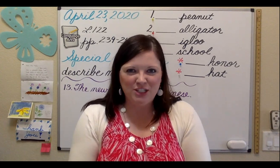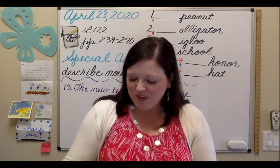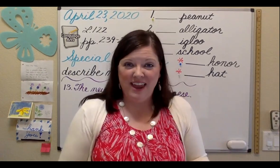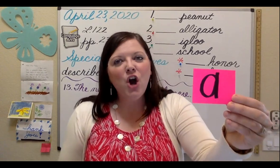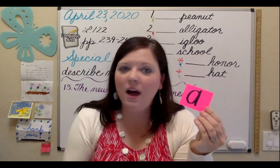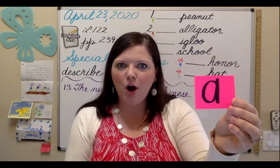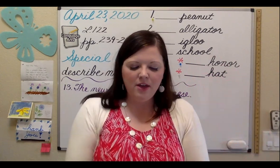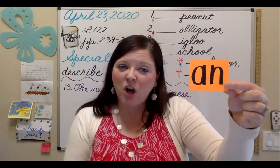Now, before we get started, just to review, a and an can only be used in front of singular nouns. But it's the sound that the noun starts with that's really important. We're going to use the article a if a consonant sound starts the noun. It kind of reminds me of the color. What color is this card? Pink. This is a pink card. Pink starts with P, which is a consonant, and it has a consonant sound. The other one, an. We will use an in front of a noun that starts with a vowel sound.